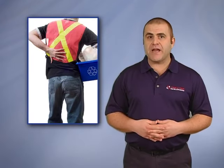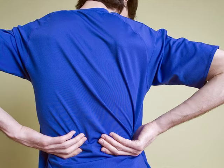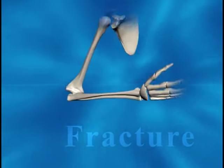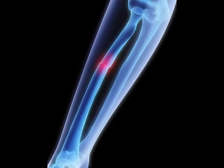As a first aid provider, you are likely to encounter one. Although this type of injury is not usually life-threatening, it can cause pain, long-term aggravation, or disability. Types of bone, muscle, and joint injuries include a fracture, which is a break, chip, or crack in the bone. Fractures can be open or closed.